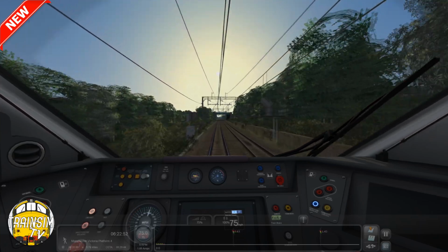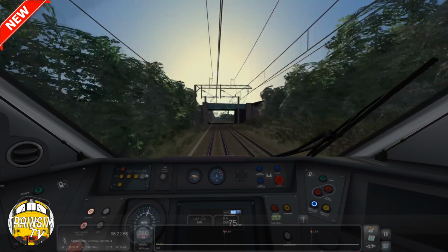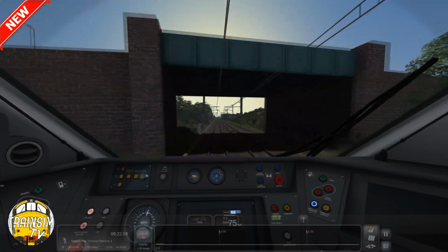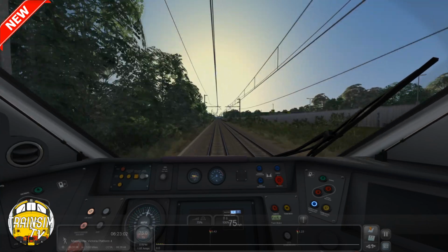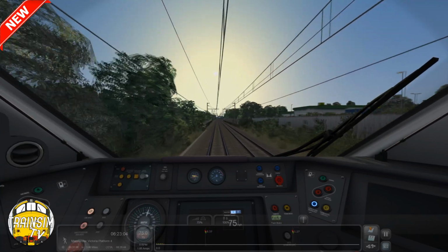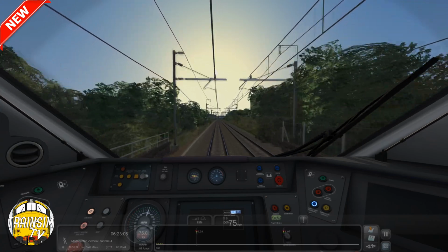Maybe Harrogate Loop as well, we can do the direct line. Might have to look at making maybe a little scenario for that. Because really we have got virtually the stock now, which is good. Bar 195s, but we just have to make do with having a 158 instead.